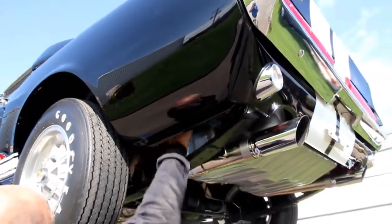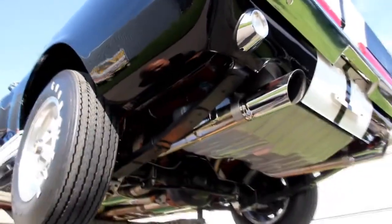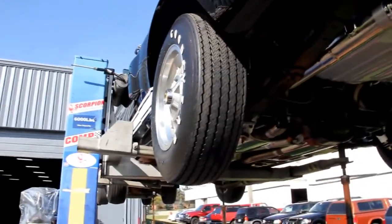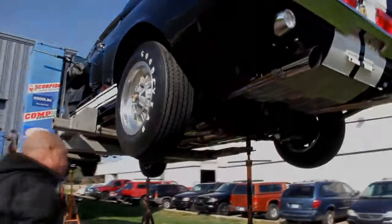It's nice and smooth. The paint on the frame, smooth. Just a beautiful car underneath. I'd be proud to turn this thing upside down anywhere and show it off. Well, let's lower it down and take a look what's powering it under the hood.